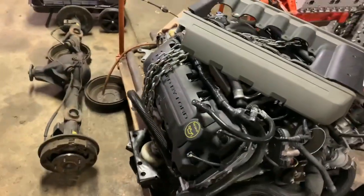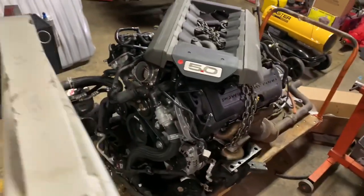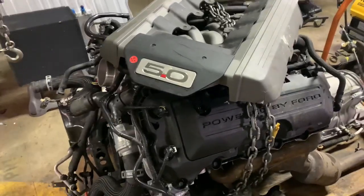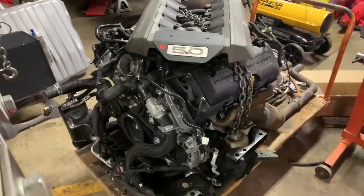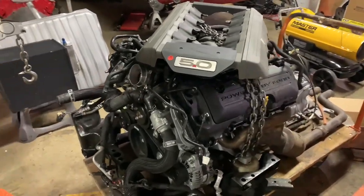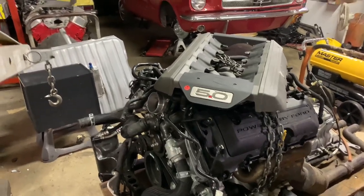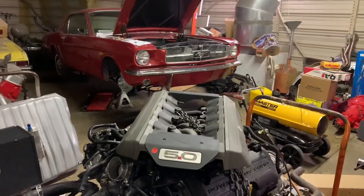I'm going to document this for him, man. 5.0 2017 Coyote motor, man. Yes, sir. So, man, y'all keep it locked. I'm going to see if I can go get some more footage around here, see what's going on. And y'all just stay tuned for this build, man. It's going to be real nice. 78 Chevy Boy. 65 Coyote.